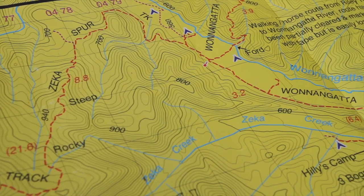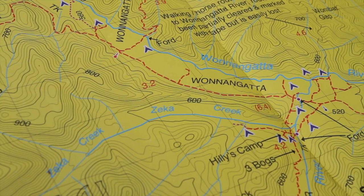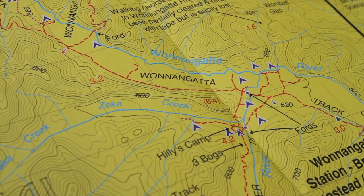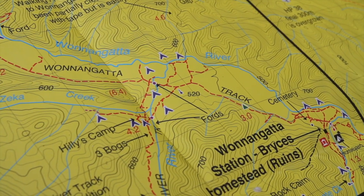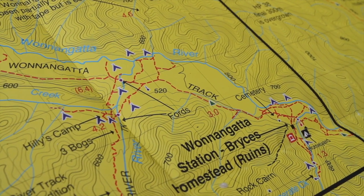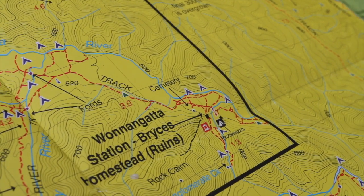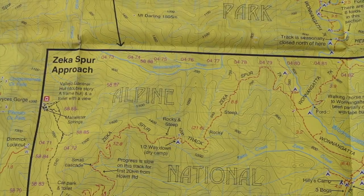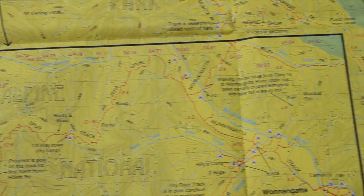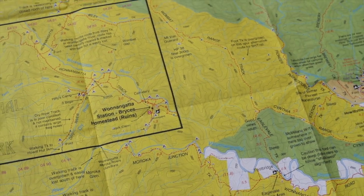So here we are on the insert of our map. It's got contour lines which tell us how steep it might be when we're travelling, and you can also see little numbers on the side which indicate the distances of the track. There's also a number of access points and different tracks we can take if the weather changes or there's some sort of emergency. So looking at the overall map gives us a sense of travel time to our start point and from our end point.